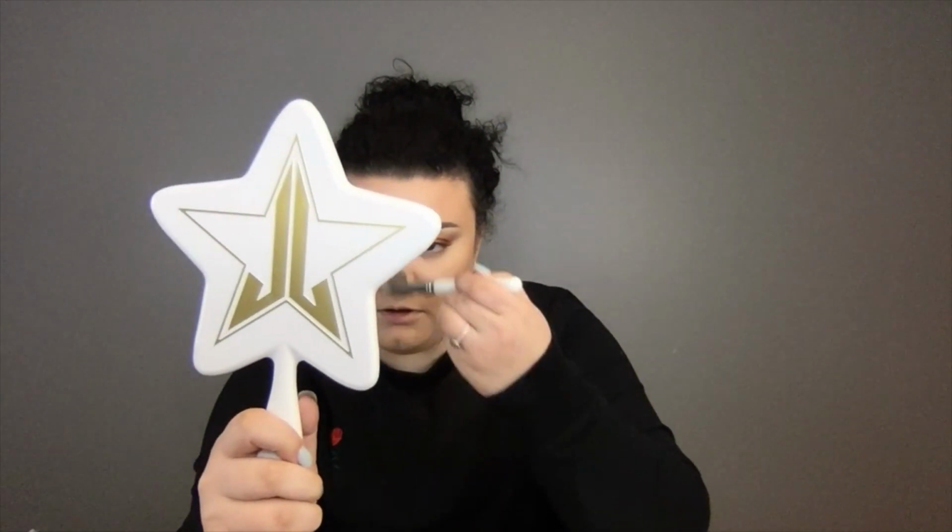Like a little glow from within. And I will, whether I've contoured or not, put this all over my nose, even after it's contoured. Now we're going to do blush. So I'm going to go in with the Tarte Amazonian Clay 12-Hour Blush and Party.